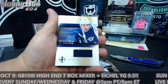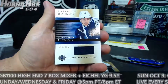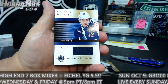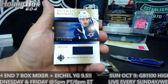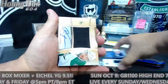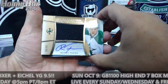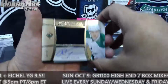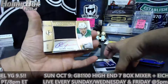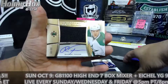For the Winnipeg Jets, number 82 of 125. Ultimate Collection rookie and jersey of Nicholas Patan. For the Dallas Stars, autographed debut threads, Radek Faksa, 68 of 99. Sorry, I forgot to say the hit. San Jose was Jamie. Winnipeg is Andy, and Dallas is Terry Sawchuck.